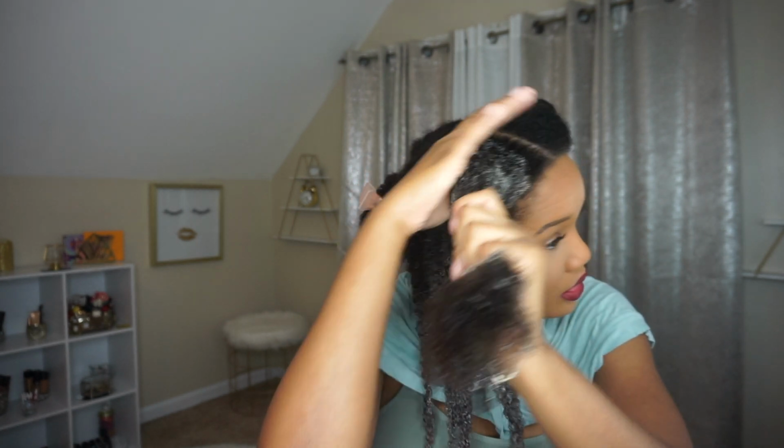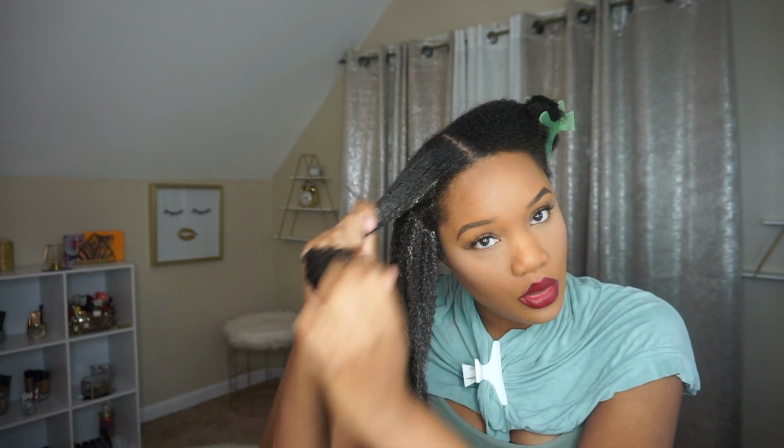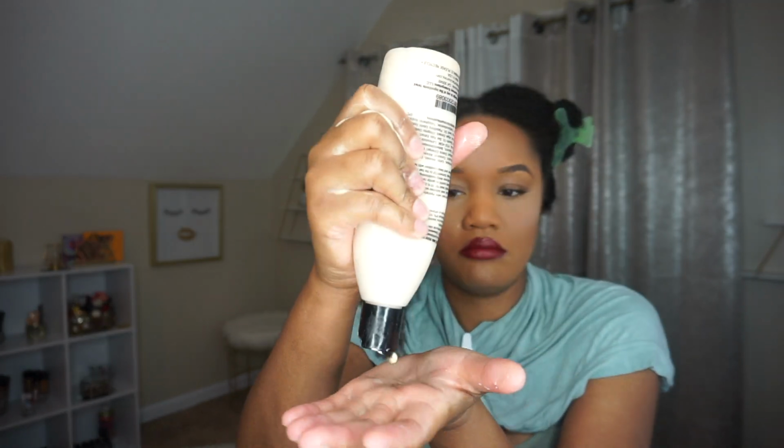Seems like a little bit goes a long way. I didn't put that much on my hand and it already coated the whole section. I'm trying to learn that a little bit goes a long way. I don't have to overdo the products. I don't have to use a whole jar one day.